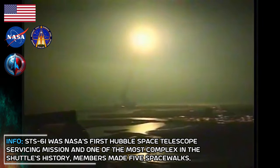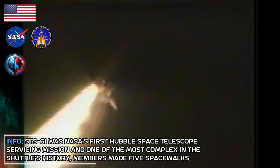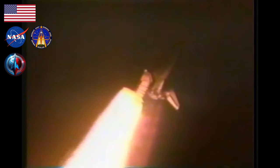Endeavour already traveling about 300 miles an hour. Altitude 1 mile. Three engines on Endeavour have throttled back to two-thirds throttle to prepare the shuttle to pass through the area of maximum air pressure and go supersonic.